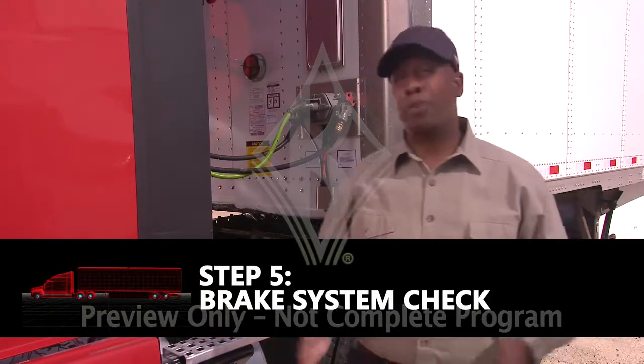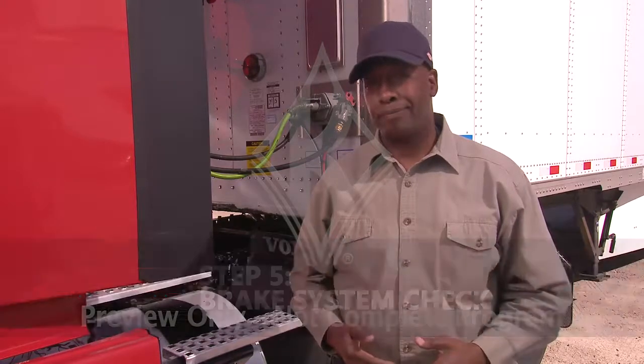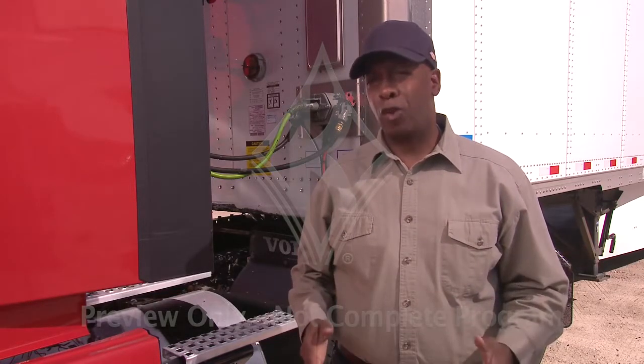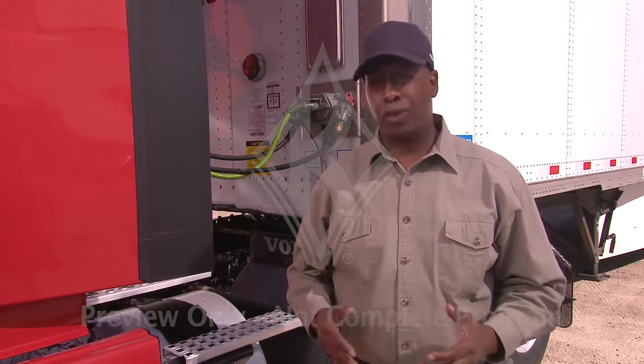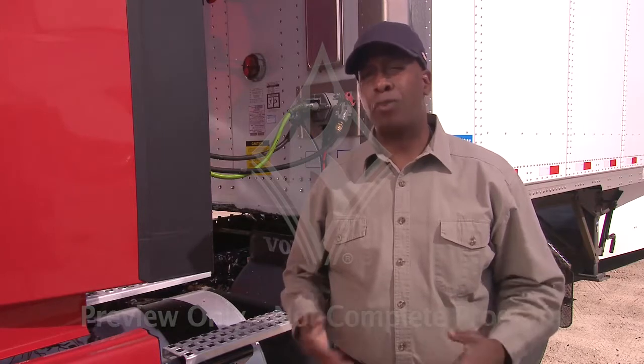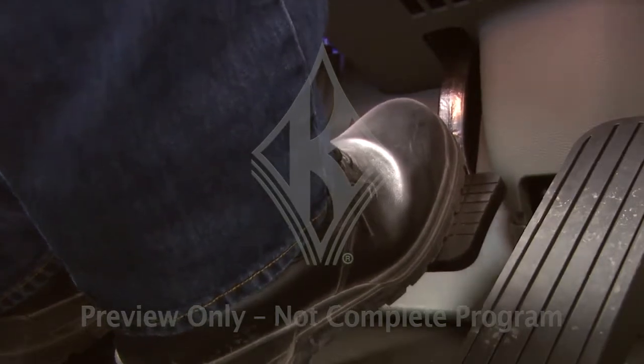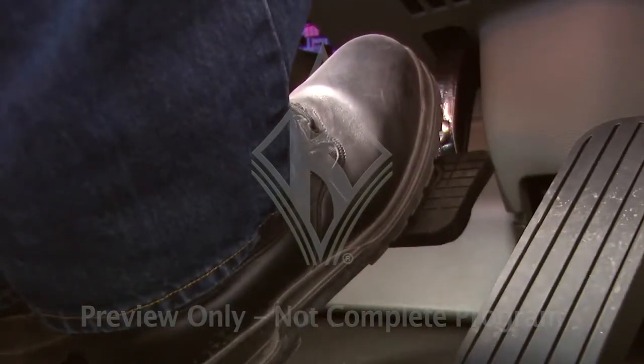Now, last but most certainly not least, step 5. The brake system check. Of all the things that could go wrong on your truck, there are very few things that are scarier than trying to stop when your brakes are out. Losing your brakes is just about every professional driver's worst nightmare. A thorough review of the brake system will help you avoid the potentially disastrous effects of failed brakes.